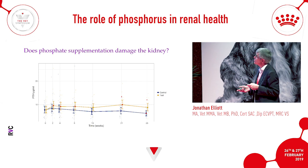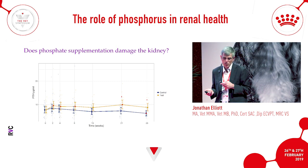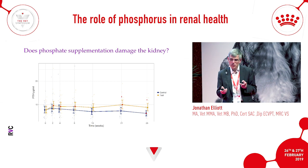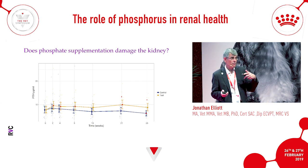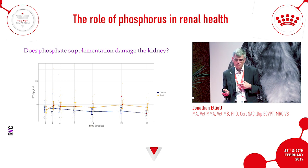FGF23 was actually elevated significantly by 2 weeks and remained elevated, although not quite statistically significantly different at each time point, but at most of the time points, 2/3 of them, it was significantly different. And there were some differences in PTH, but only towards the end of the study. So there was more variation in PTH than in FGF23 in terms of its statistical significance.